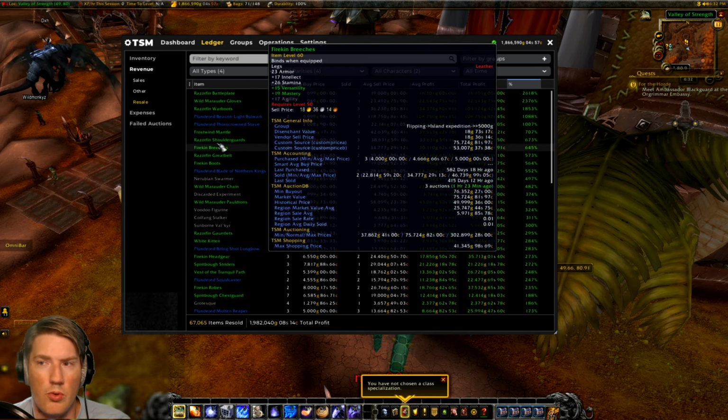Now, Island Expedition was perhaps a bit of an outlier, because we knew that there was loads of very cool transmog from Island Expeditions, and we also knew that no one would be doing Island Expeditions after the patch, because you would need to queue up as 3, and who was going to do that in Shadowlands? Well, pretty much no one.